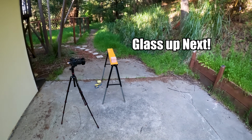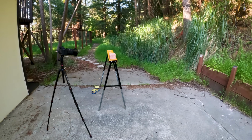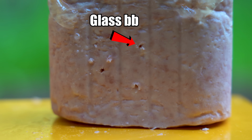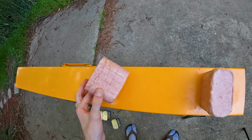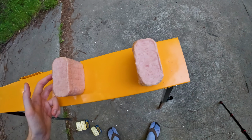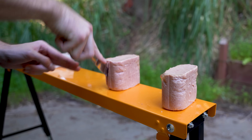Glass BB. Let's see how this goes. Aim for the top left. Ooh, that was a good one. Oh, it did go through actually the first one, and it did make an impact actually on the second spam block right there, as you could see. So now let's actually go ahead and open this guy up and see how far they actually got into the second spam block.